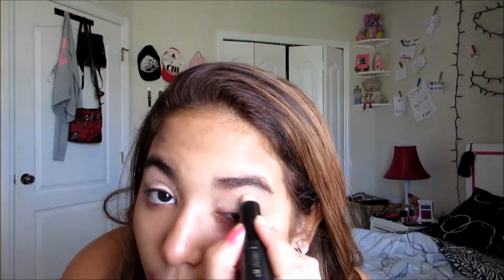You just kind of apply it up here around your eye. This will help your eyeshadow to stay for a much longer duration. It won't smear as easily. Just kind of go back in with my finger and spread it a little. Make sure it's everywhere that I need it to be.